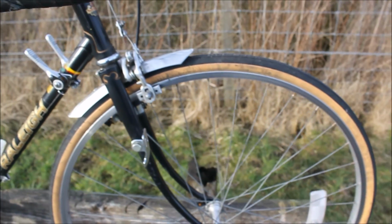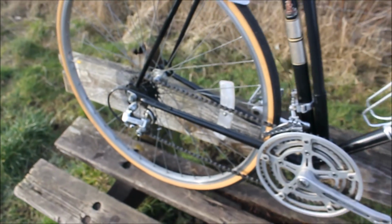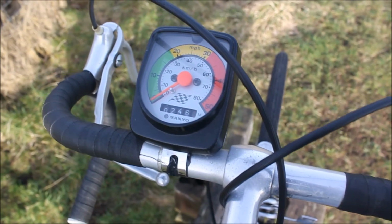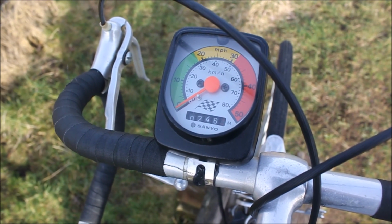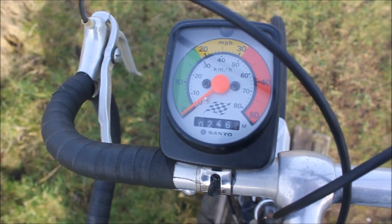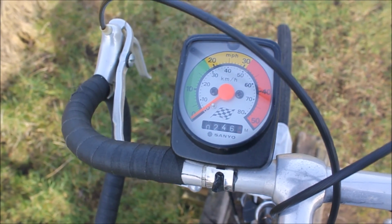And the brakes are very sharp. Of all the vintage road bikes I've owned, this has had the sharpest, nicest brakes. Again, very instant and on time, not really much delay. It has this Sanyo mechanical speedometer with a green zone of speed, yellow zone, and then the dangerous red zone. Speed is in miles per hour and kilometers per hour, and it has this little odometer here in miles.